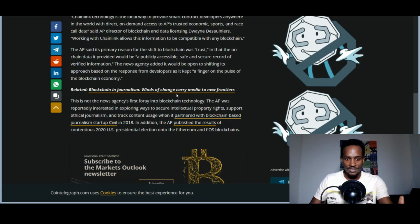This is not the news agency's first foray into blockchain technology. The AP, or Associated Press, was reportedly interested in exploring ways to secure intellectual property rights, support ethical journalism, and track content usage when it partnered with blockchain-based journalism startup Civil in 2018. In addition, the AP published the results of the contentious 2020 US presidential elections on the Ethereum and EOS blockchain.